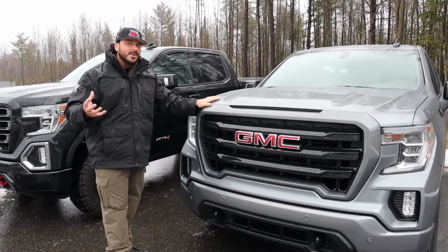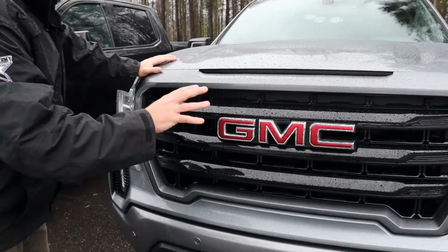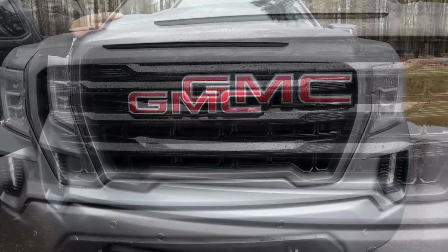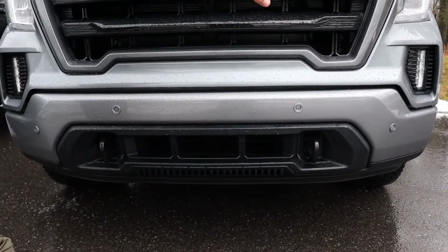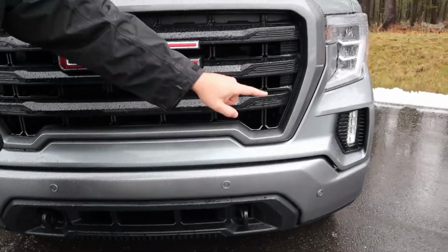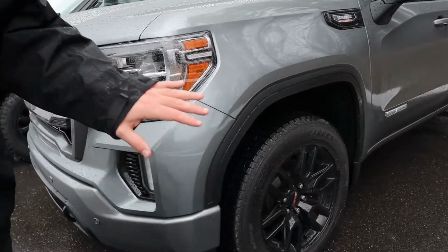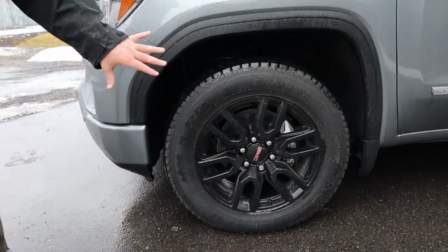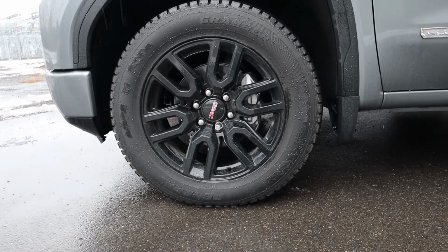First of all, you can notice it's an Elevation model by the grille. You've got that gloss black grille, nice finish. Also, you can notice those tow hooks are black. Around the fog lights right here, it's black. Also, if we go on the side of the truck, you'll notice these 20-inch all-black wheels. This is part of the Elevation model.